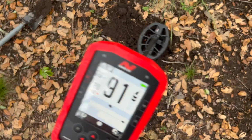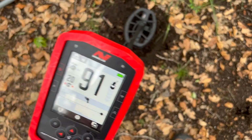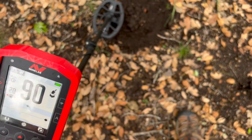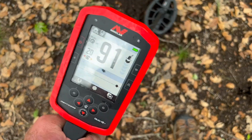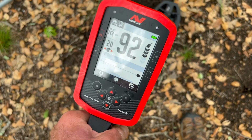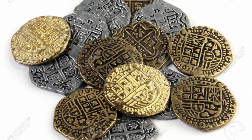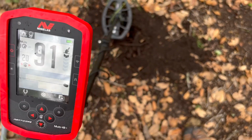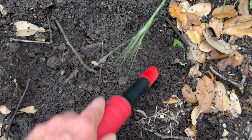Now here we have something interesting. I'm getting a second signal out of this hole. Maybe another quarter. I'm getting a 91 now. You saw the meter bouncing between the high 80s and 93, 94. There's something else down there. You see that real nice little round dot down there on that line? Maybe it's pirate treasure. Stinking tree root. Looks like it's out of the hole. Either that or right on the edge there. Ooh, that was quick.